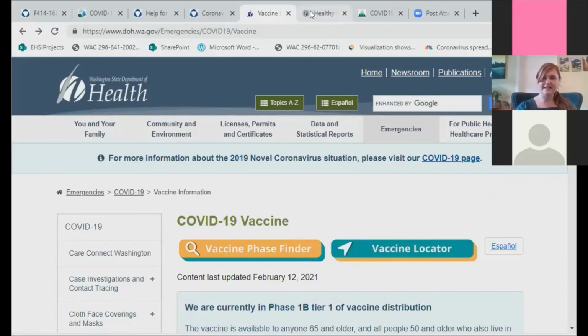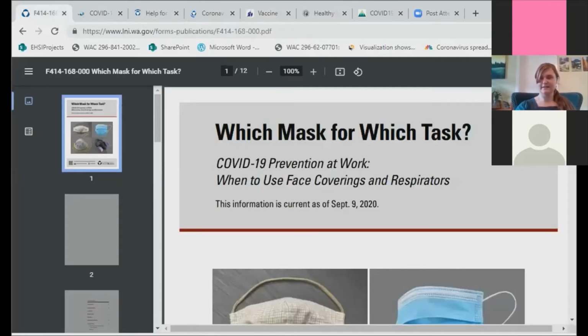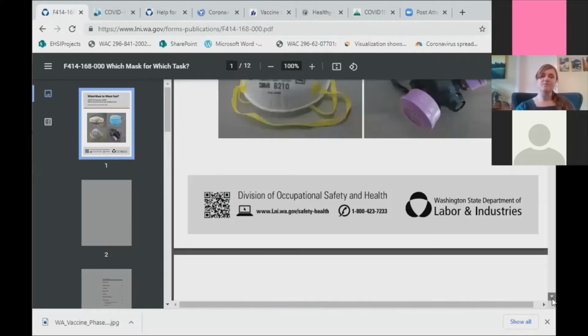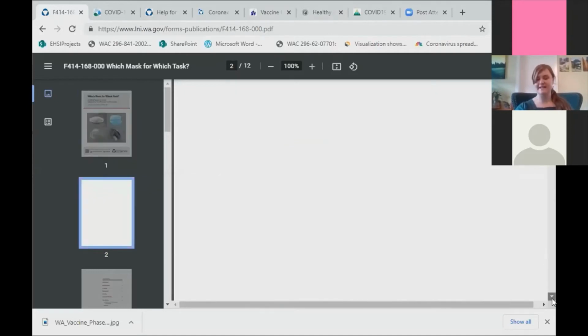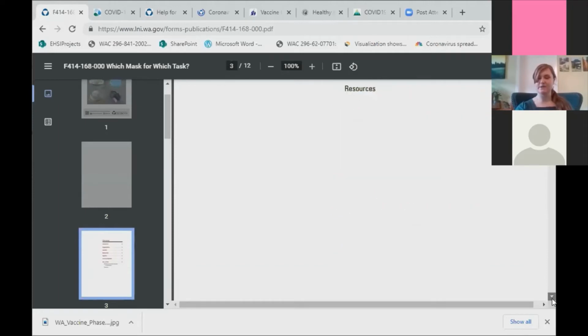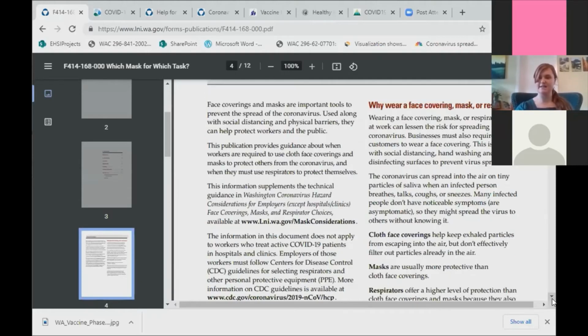So that is a PDF put out by the state government through Labor and Industries, and it's what mask for what task. And it goes through what to do if your people have a medical reason they can't wear a mask, or if there's any sort of hearing impairment where someone might need to see the lips of a person talking.